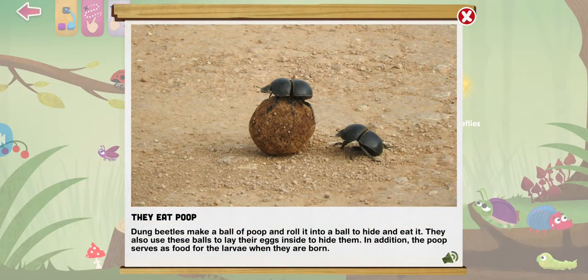Dung beetles make a ball of poop and roll it into a ball to hide and eat it. They also use these balls to lay their eggs inside to hide them. In addition, the poop serves as food for the larva when they're born.